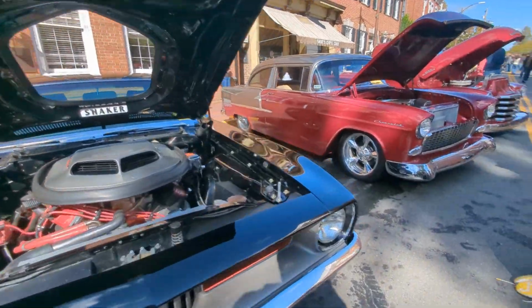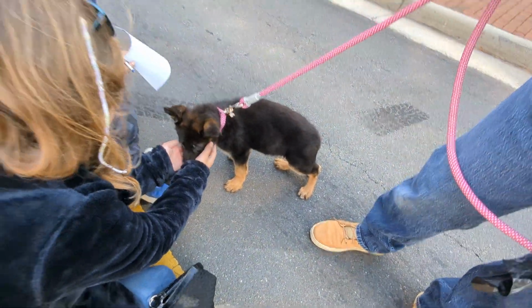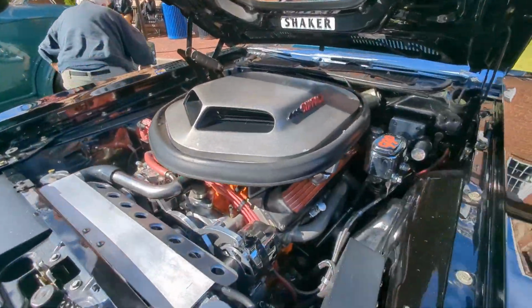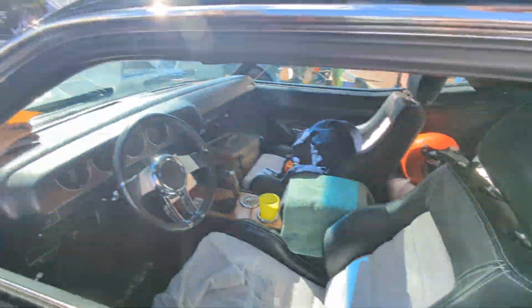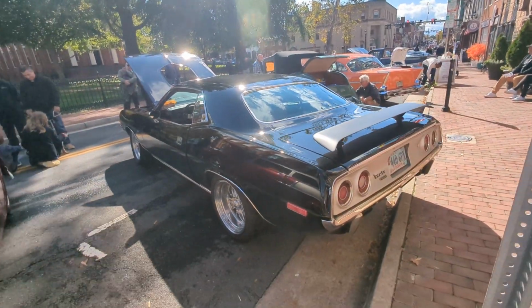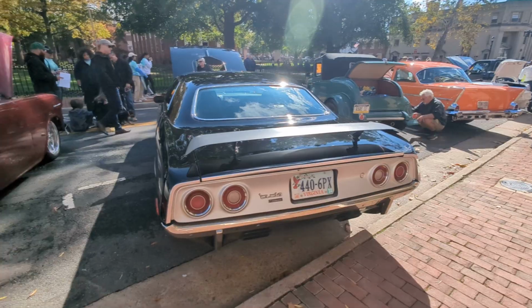Looky there. Oh, what a cute doggy. Oh, a cute little puppy. Yeah. Shaker. Shaker. See? Special effects on the camera. That's what you get when you watch a Drivin Ivan video. Shaker. Cuda. Now won't ya, Barracuda?